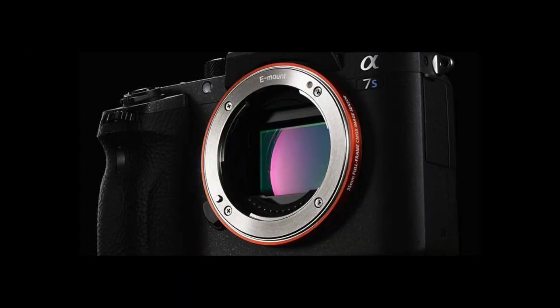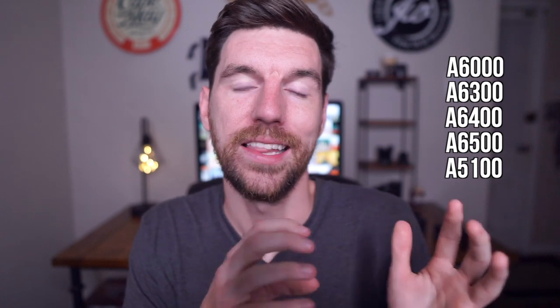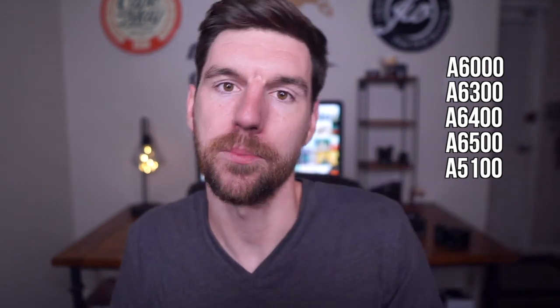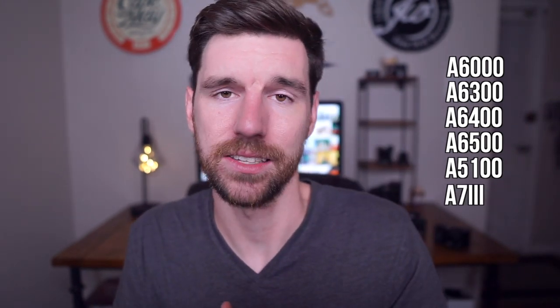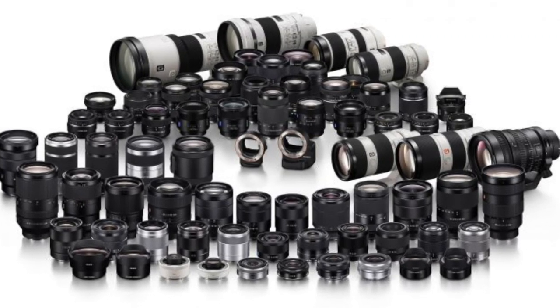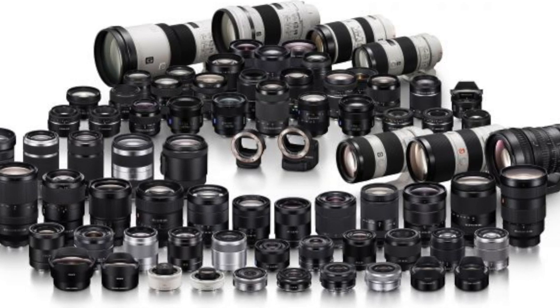Now, on the other hand, the a6000 is part of the Sony E-mount system, which the a6000, 6300, 6400, 6500, 5100, all share the E-mount, and then their full frame line of cameras also share the E-mount. So like the popular Sony a7 III, the brand new Sony a7 Mark IV, the Sony a9, they all have the same mount. You can use lenses on any of those cameras. Now, there are pros and cons to using full frame lenses and vice versa and all that stuff, but it opens you up to experimentation. It takes the adapter out of the equation, and in my opinion, it's a better alternative. Plus, they have more native lenses because the Sony a6000 has been out longer and they've made more lenses for it.